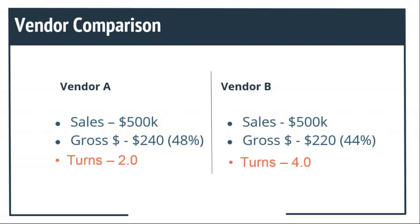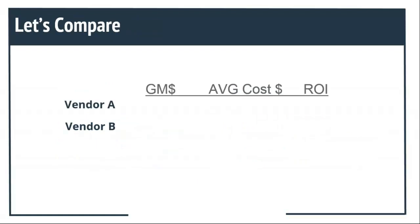So if you're going to replace the inventory 4 times, doing $500,000, you clearly aren't going to have as much of your capital tied up in unsold inventory. Let's just compare. Vendor A did $240,000, but it was sitting on the average with $130,000 cost inventory, or a GMROI of $1.84. But this vendor B, which looks bad, $20,000 less in terms of profit, had a cost inventory of only $70,000, or $3.14. That changes the complexion of how you look at vendor A and vendor B.